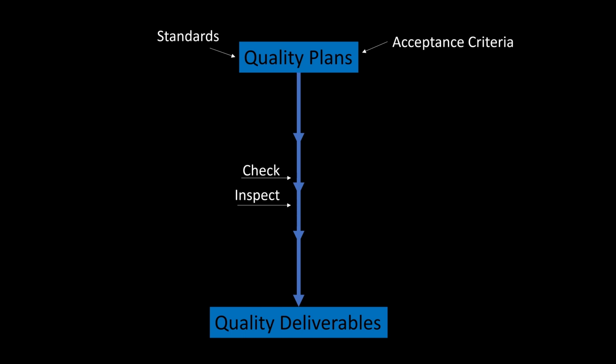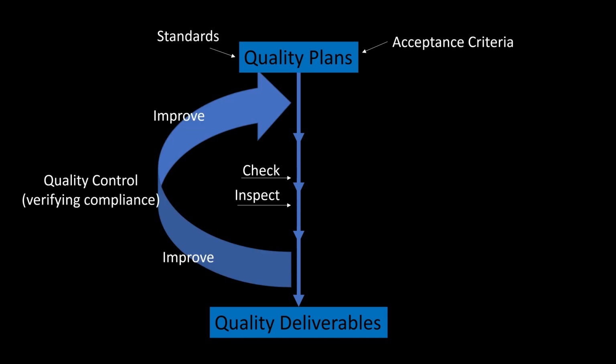We're going to be checking against that standard to see if it meets it or not, using that acceptance criteria, rejecting anything that doesn't. And obviously anything that does meet it, we're going to pass on towards quality deliverables. But there is a big feedback loop here.